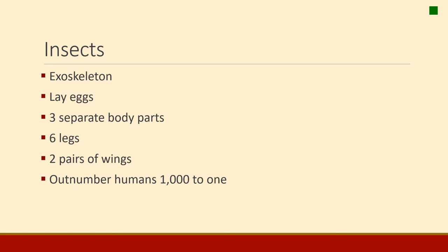They have six legs, two pairs of wings, although a lot of times they have gone away. Some of their examples will have wings, while others, such as ants, some of them will have wings, some of them won't. But if they do have wings, they're in two pairs. Some of those wings have been modified to be coverings for an inner set of wings, such as beetles, but as a general rule, if they have wings, they have two pairs. They actually outnumber humans 1,000 to 1. And that's why it's important that we're going to talk about them, because the impact they have on rangelands is quite large.